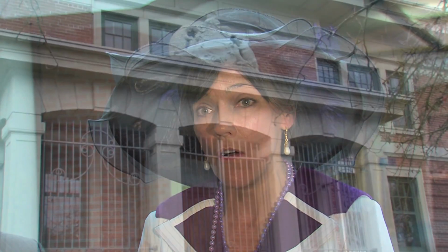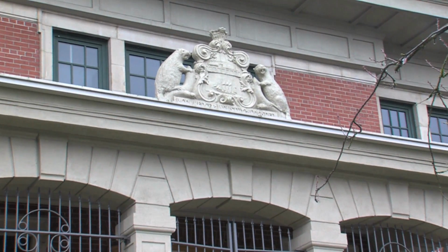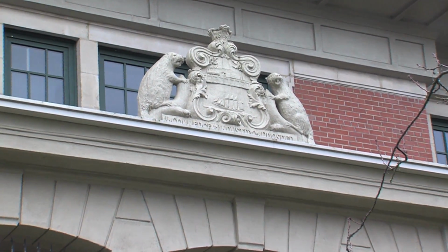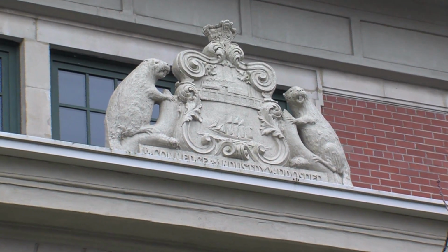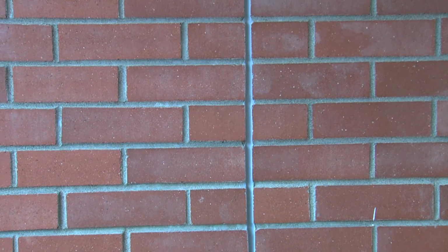This building is designated, which means it can never be torn down. It still has our coat of arms above the original entrance to City Hall. Our slogan of that day was, "By commerce and industry we prosper," because after all, we were going to be the next Pittsburgh. On the third floor here of City Hall, you'll find a seam in the brickwork behind us, which separates the old and the new City Hall.